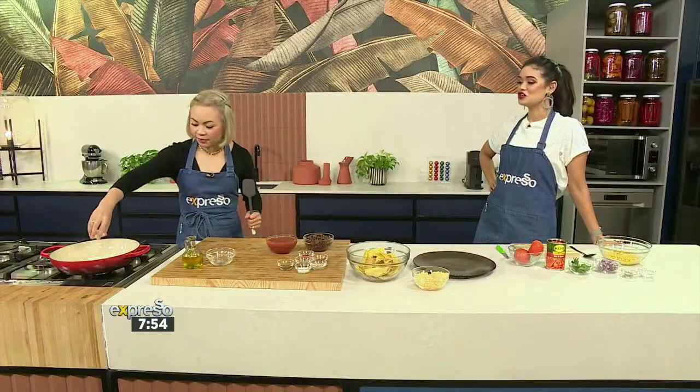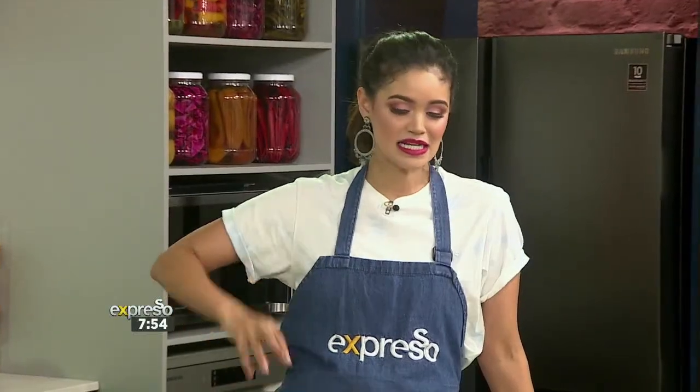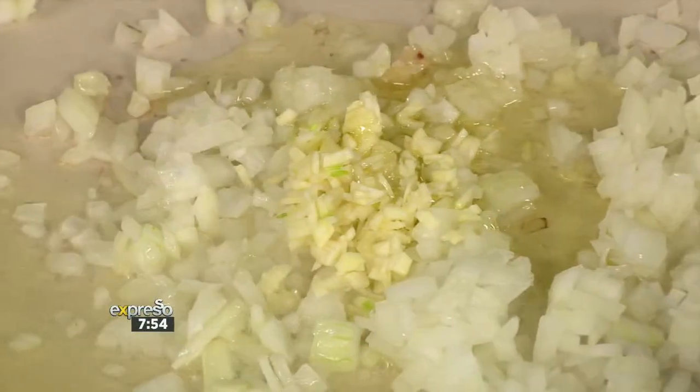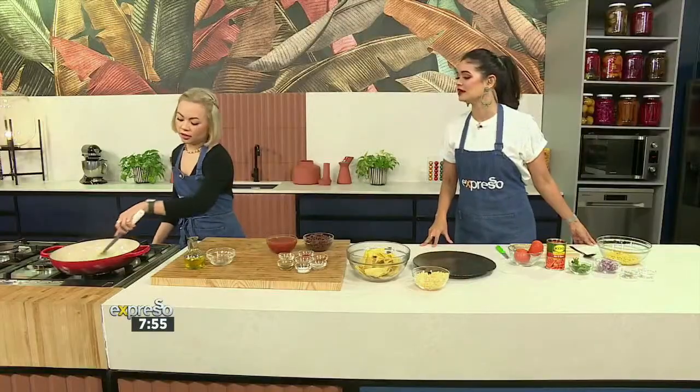So you're now making our black bean chili. Would you call this the chili? Americans call it chili. It is chili. Yes. So you started off there with a bit of olive oil, some onions and garlic. Lots of garlic. I'm a big fan of garlic. No one needs to smell you after this.